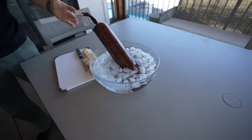Should have got like a pan, just laid it in there. I didn't have like a big one. 5 gallon bucket. We got a lot of those. I do have some 5 gallon buckets. You don't have to. You can just let it cool off. But like we figured, this would stop the cooking so it doesn't get overcooked.